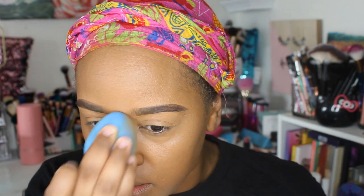So I am going to go in with the LA Colors powder. We're going to go into the light medium powder. And this is from Dollar Tree too. You guys have seen me review this before. And again, we're going to go ahead and just set those areas.